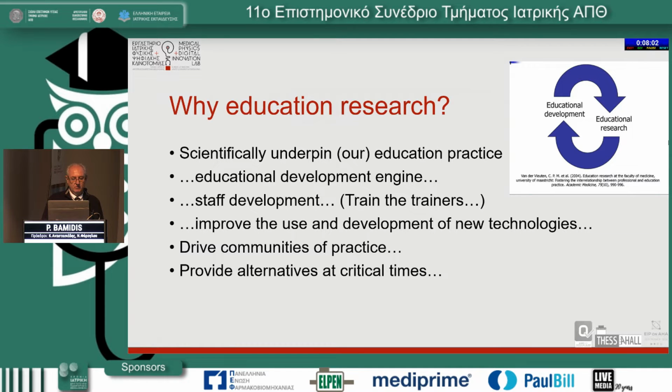If you know what works and what doesn't work based on research, then you can have different things to experiment with or to apply. And therefore, it's a kind of loop where we see education research as a tool, as I mentioned, as an engine to drive educational development.